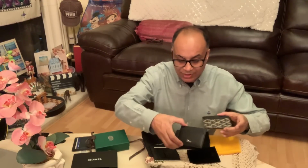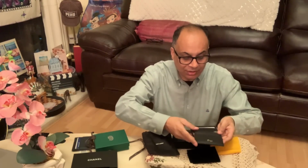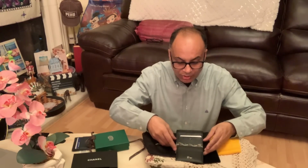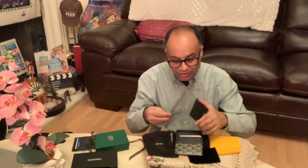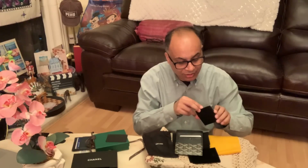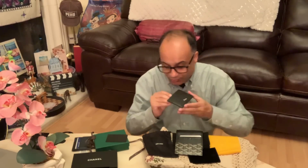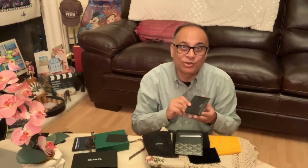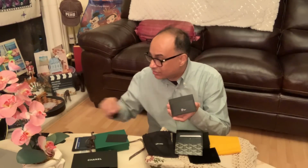First, let's compare sizes. If we compare sizes, we can see that it goes like this. The smallest of the four is the Dior. The card case is much smaller than the rest of the lot. So we'll first see what we can fit in the smallest one of all, because if we can fit in this, we can fit those cards and things in all of the other three card cases.